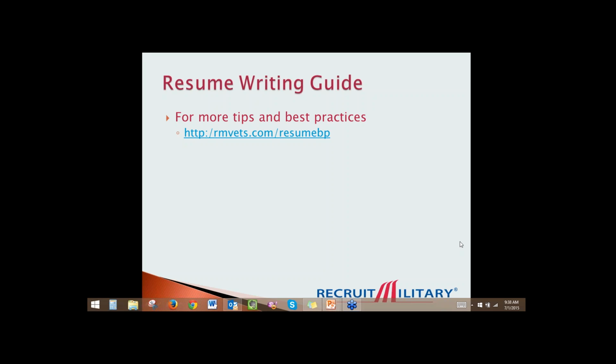Marvin asks, and I can handle this one, what did you say the standard font size was? Typically, Marvin, you want to stick to a 12-point font. If you have a lot of information on your resume and you're trying to keep it under that two-page limit, you can lower the size to 11 and possibly 10, but you want to stick between 10 and 12 point font.